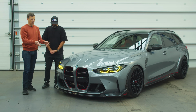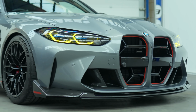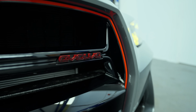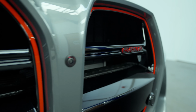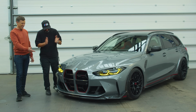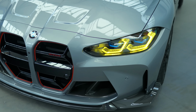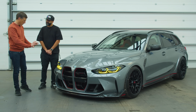The most noticeable thing is that it has the grille from the CSL, doesn't it? Correct. So that is the original CSL grille. The only thing we've done is taken the CSL badge off because I don't like running the cars when they're not that car. Everyone's calling it a CSL. It looks like a CSL. It's got the original CSL front lip and it's also got yellow DRLs, which the CSL has. And that's what you've done here at the front.